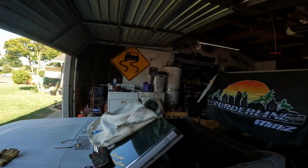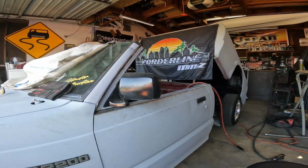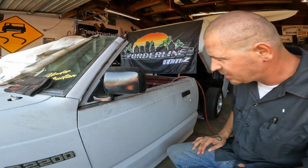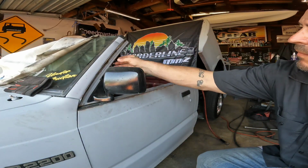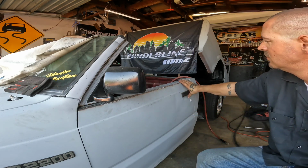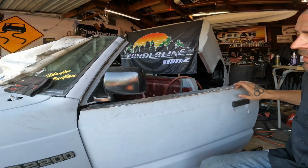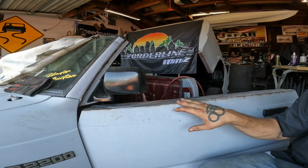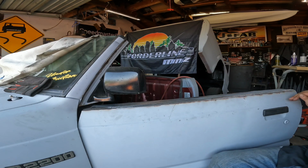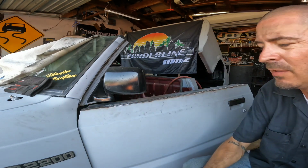But back to this, we got this all completed. Now you can see it in action with the pillar window post mirror thing installed. Door opens up nice and smooth, nothing hits. So we still got to smooth all this out and then bring a little bit of filler in on the edge, but basically I just capped that off.